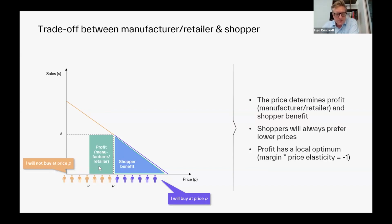Again, the profit of manufacturer and retailer is indicated by this square here, pretty much the same as in the previous graph, computed as price minus cost times sales. And the shopper benefit, and I think the most straightforward way to assess it here is by measuring the size of this triangle. So we have this one furthest to the right with a very high willingness to pay, and he pays this price. So he has a lot of shopper benefit here. The second one, a little less, and so on. And this gives us this triangle here.